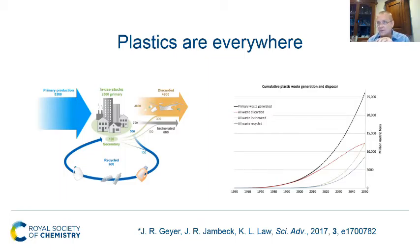So we do think about plastics as throwaway things, as packaging, cheap items, pens, that kind of thing that get used and then very rapidly disposed of. But many plastics are in uses where they are used for long times.